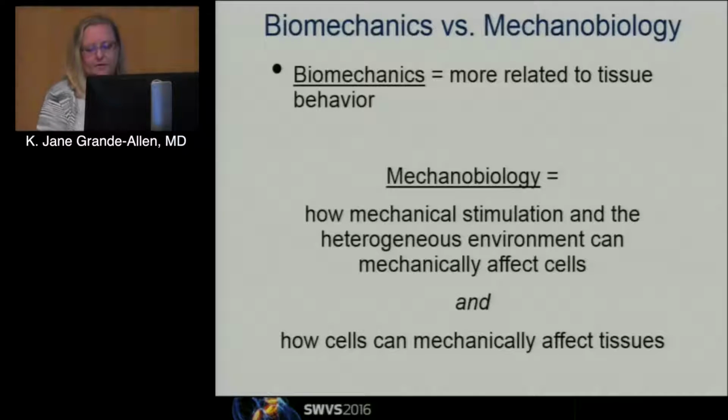Okay, just a tiny bit now on how biomechanics are influenced by mechanobiology, and how biomechanics differ from mechanobiology. Biomechanics is what I've just talked to you about. It's how the tissue behaves in terms of what happens when the valve is opening and closing, and its mechanical properties. But mechanobiology is actually a living subject here. Mechanobiology is how mechanical stimulation, which could be from the valve opening and closing, or just the heterogeneous environment of the valve with its different layers and different extracellular matrix, mechanically affects cells. So the cells, as a result of the stimulation or different environment, are going to behave differently. But also the cells can mechanically affect tissue. Some valve cells can contract. This has just a minor effect on the valve tissue mechanics, but I lump that into mechanobiology. So just a couple of examples of this.